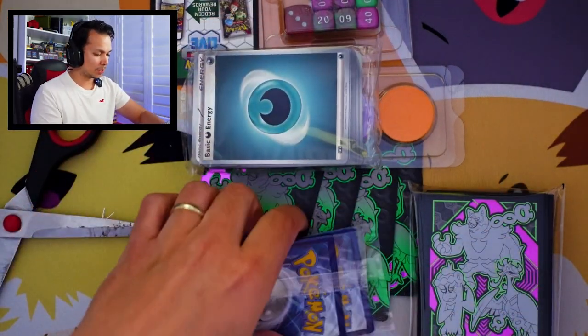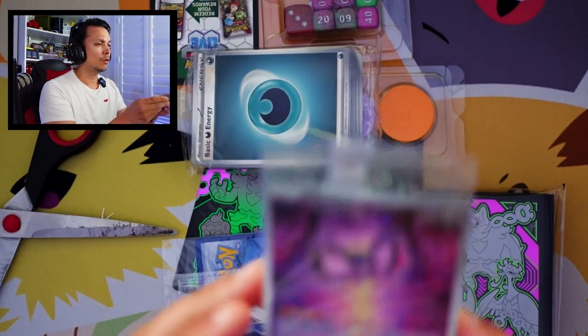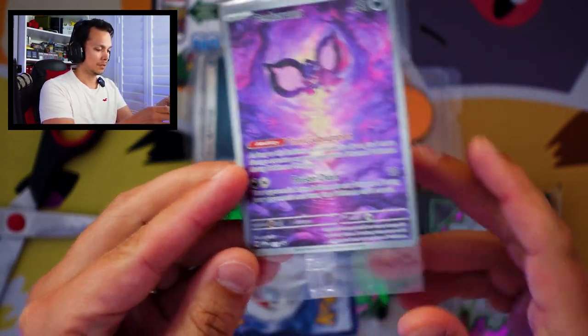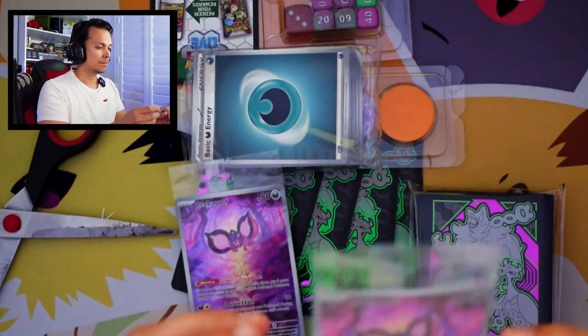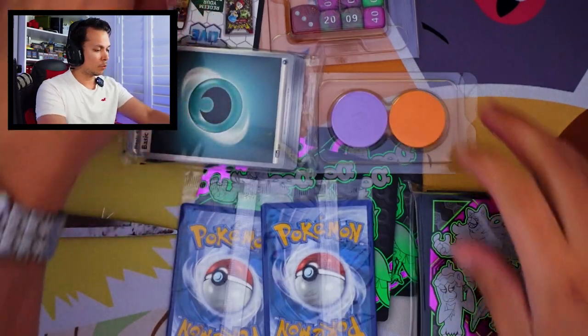Okay, so the promos that are included is this right here, the Pecharunt. And the other one here is a second Pecharunt. So there's two of these, and that'll be part of the giveaway later.